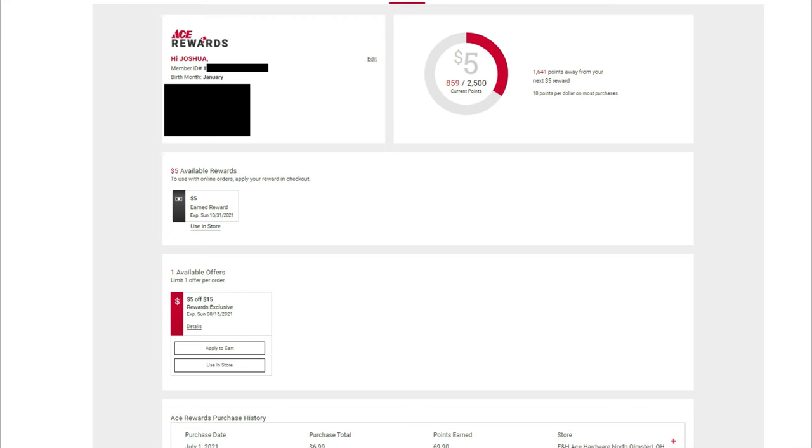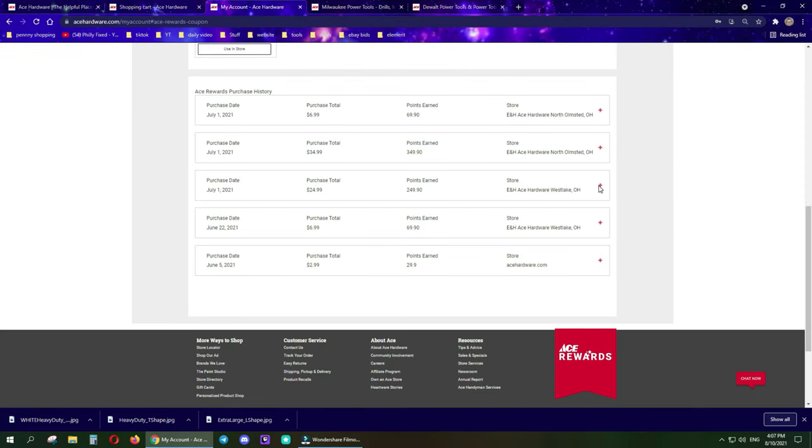So as you can see right now in my rewards account, I have $5 available rewards to spend, and I have a $5 off $15 that expires in 5 days, so I better use that. And as you purchase, you get more points. And a lot of these sales they have, you actually get double points, so you can earn that extra $5 even faster. And one of the best things, it keeps it all stored for you, even when you purchase in store, as long as you put in your phone number, so there's no need to keep track of your receipts.